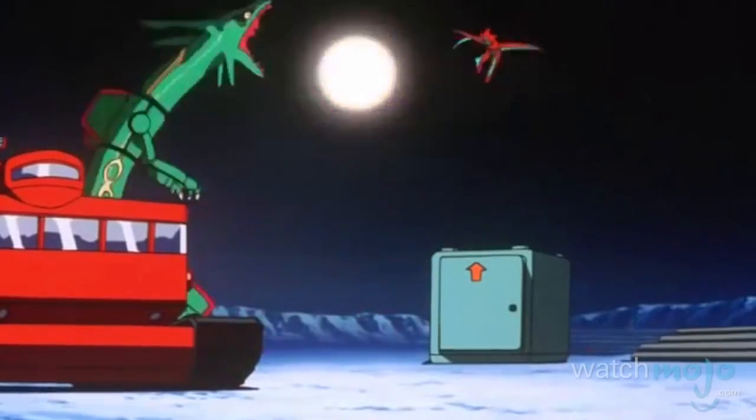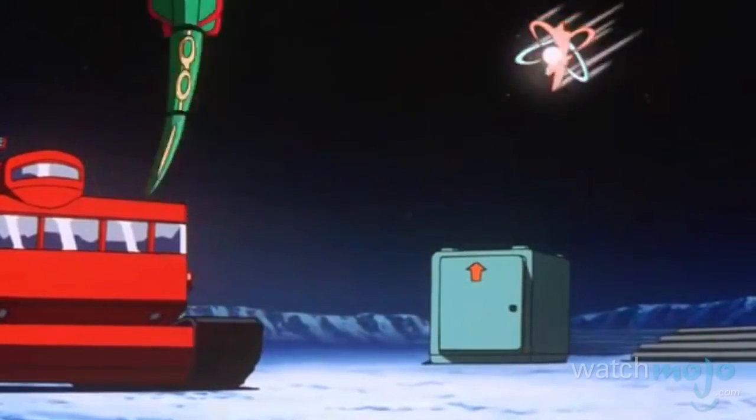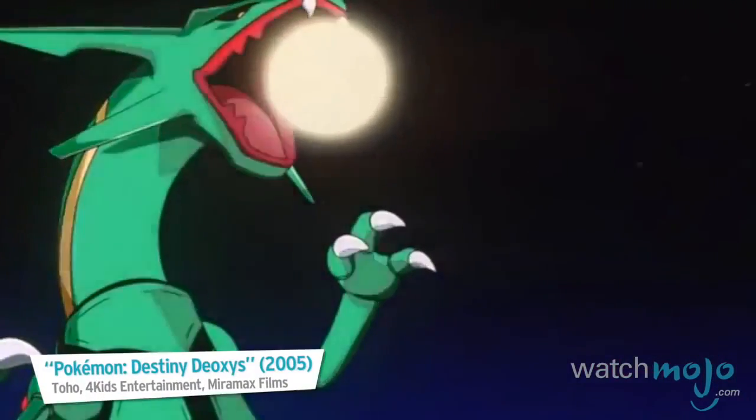Living in the ozone layer for millions of years, it descended to Earth for one reason, and that was to give both Groudon and Kyogre a colossal time out.